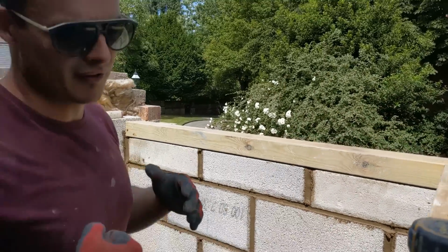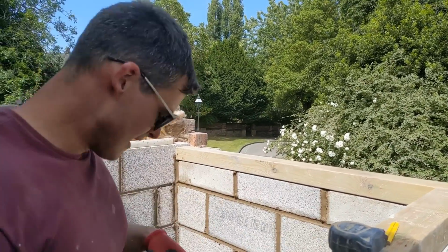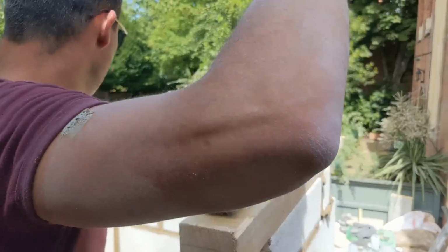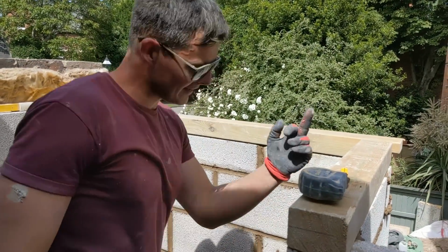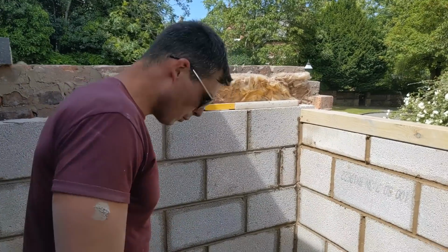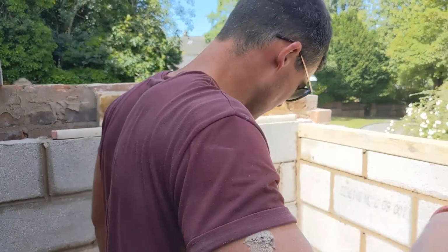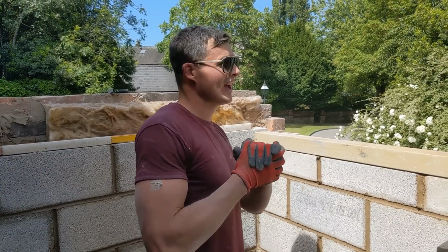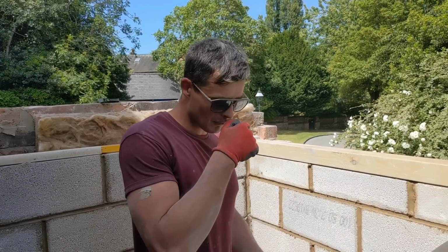So that's how we're going to fix all these wall plates together, and then eventually we'll get bolted down all the way along, and then lateral restraints every 600mm. So that's how we're going to do this. I'm going to cut one more bit of wall plate, do one more cut, and then we'll dob them all on, and then that's it. We are set for roof, and then we're going to be on some brickwork.